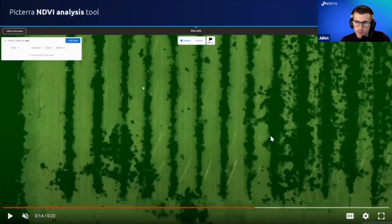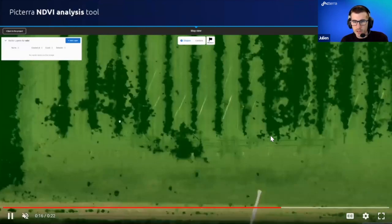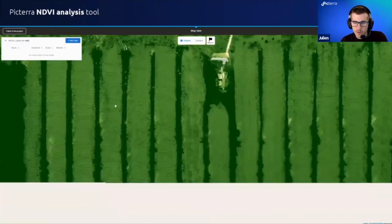It's interesting to mention that you can also use this image to stack it with another image. So you could stack the NDVI image with the DSM image using the image stacking tool. So you can also combine the tools and build your own workflow for your specific case, depending on what data you have available.